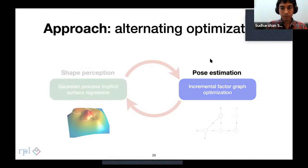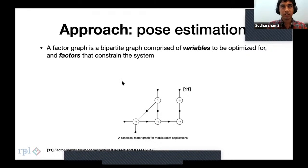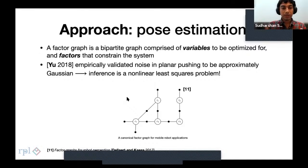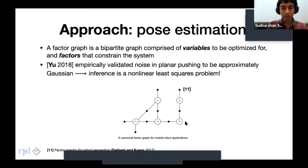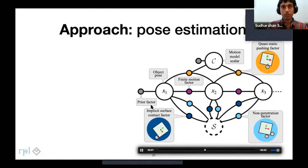The second part is the localization module. I won't go into this again because Paloma and probably many other speakers in the Tartan SLAM series talked about factor graphs. But the essential idea is that there is previous work by you and others that validates using a Gaussian assumption for contact interactions, especially for a planar pushing type scenario. If we're able to make this assumption, this essentially devolves to a nonlinear least squares problem that we can solve.